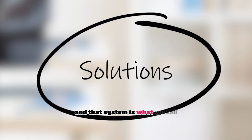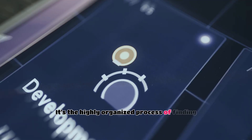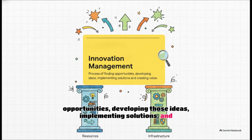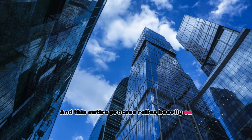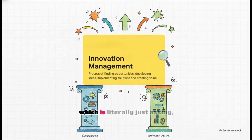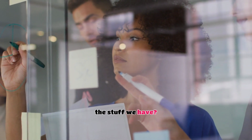And that system is what we call innovation management. It's the highly organized process of finding opportunities, developing those ideas, implementing solutions, and ultimately creating value. And this entire process relies heavily on two massive foundational pillars. First, our resources, which is literally just asking, what do we have? And second, our infrastructure, which is how are we going to organize and govern the stuff we have?